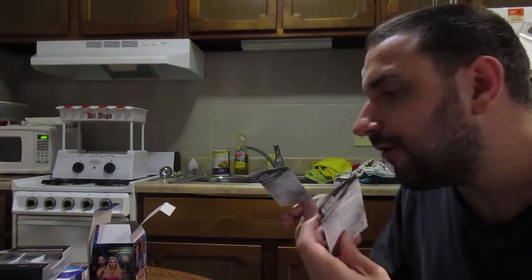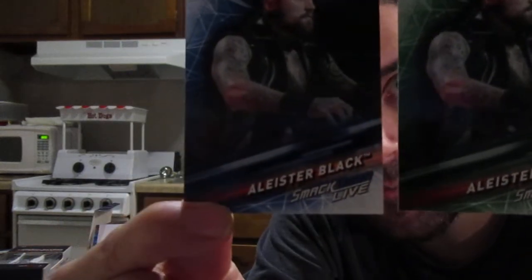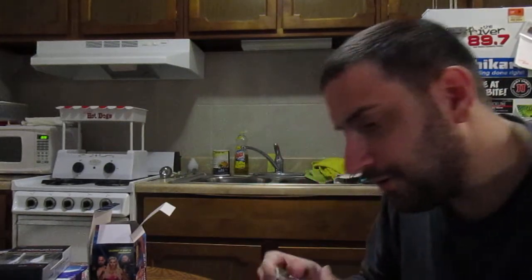And it is a rookie card, and I was right. There appears to be a different base set for the SmackDown. The SmackDown base set has different variations. This one is green, this one is blue, but that's Aleister Black. Two cards left in this pack.